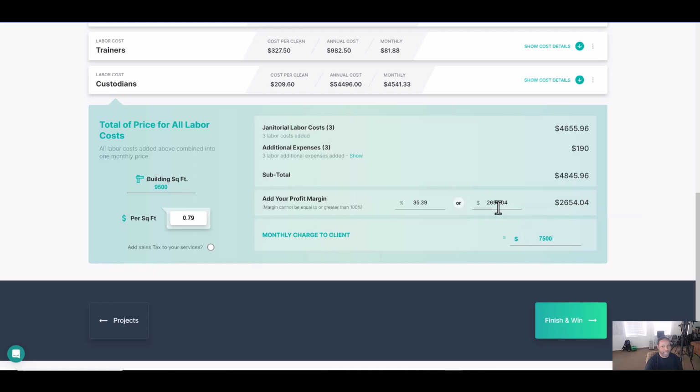Now, it's important to protect this number because this actually doesn't all go into your pocket. This is how you buy your fleet vehicles. This is how you pay for advertising. This is for employee bonuses. There's all kinds of stuff that will come out of this as you grow. So you've got to learn how to sell and protect this number. But the software also reverse engineers your square footage and tells you what you're charging there.